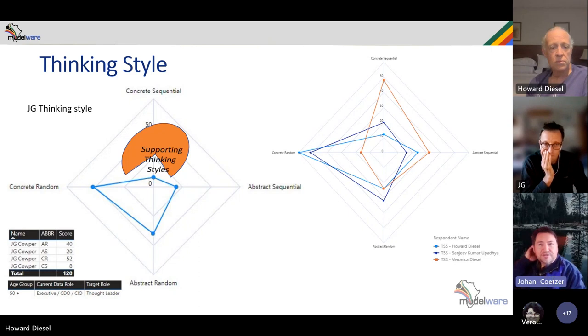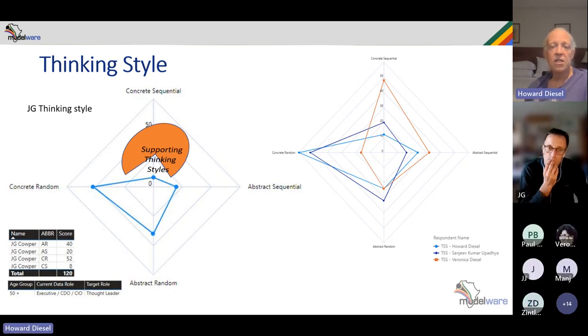Yeah, Howard, we're actually using the Cliftons to also mix our teams. We found in our clients that it's very useful, where possible, to have team members with complementary strengths. It really makes for a well-rounded team. So, yeah, absolutely agree. Nice. Thank you very much. Thanks, Johan.